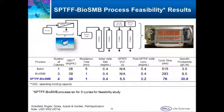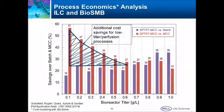And Mark will get into a specific example of this, I think, in his talk. Oh, there's my picture of the inline concentrator. So just to look at this, in a very low titer process, this can also be applicable. Not every process that we deal with is a high titer process that's already moved on to the next generation. There are a lot of processes out there in perfusion that are still low concentration. And one thing we noticed when we started looking at this is this trend with savings over the batch. You can actually get this additional cost savings when you concentrate a low titer or a perfusion process up front.